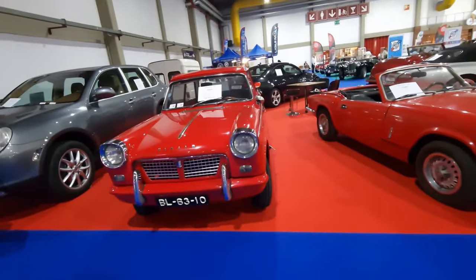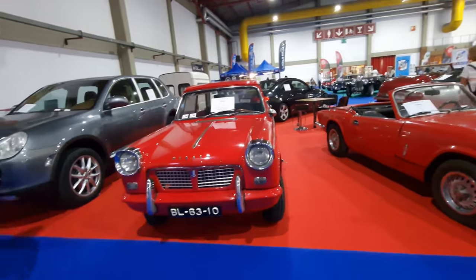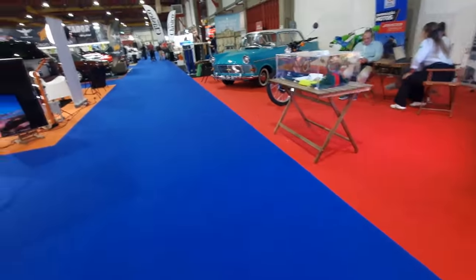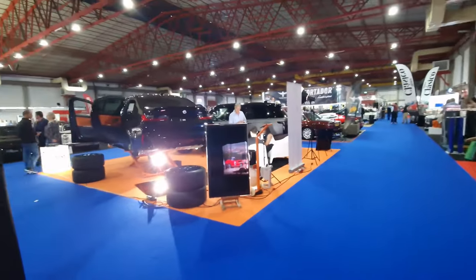Selling this one here. This was a Herald. This used to be very cheap. I bet you now, even now it's expensive. Very cheap in the UK, yeah. Very cheap. And you got this.